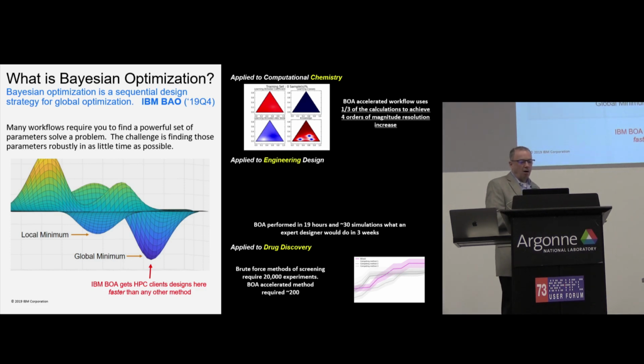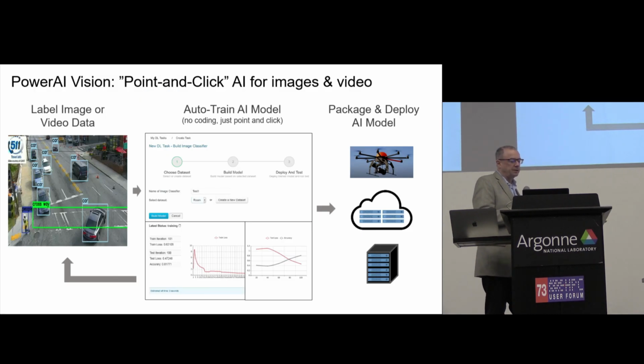And by the way, all the software tools I'm talking about, even though they were developed for the IBM Power Architecture using NVIDIA technology and other partner technologies, are in fact platform hardware agnostic, so they could be used on x86 as well. Another last example here: wouldn't it be cool if people who aren't data scientists could actually do some machine vision? So we have an optimizer called Power AI Vision, which lets novice users do data labeling, build models, and deploy for inference using images and video.